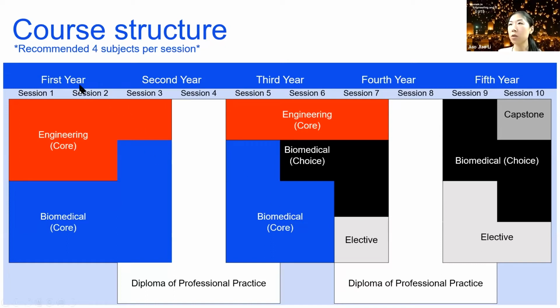And so in the first and second years, or the first 3 semesters, you're going to be doing a lot of your engineering core subjects. So those will be your mathematics, maybe material science, solid mechanics, and basically just your engineering core subjects.